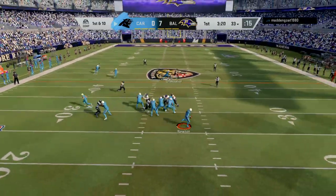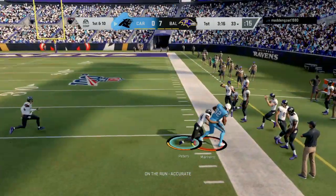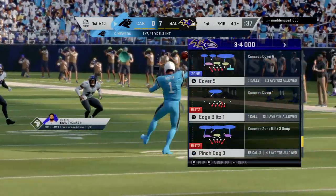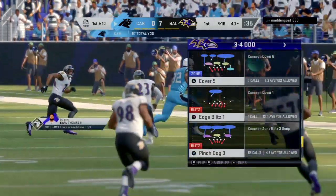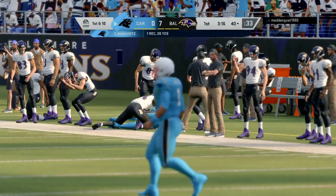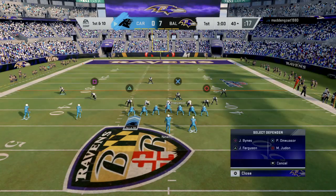This is Newton off the play fake to McCaffrey. They'll roll him out right. He's got his man on the crossing route. A good pickup there, 26 yards. Sometimes it's designed, and sometimes you just have to know when to leave the pocket and move and make something happen. And on that play, he was able to get on the run and was still accurate throwing the football.